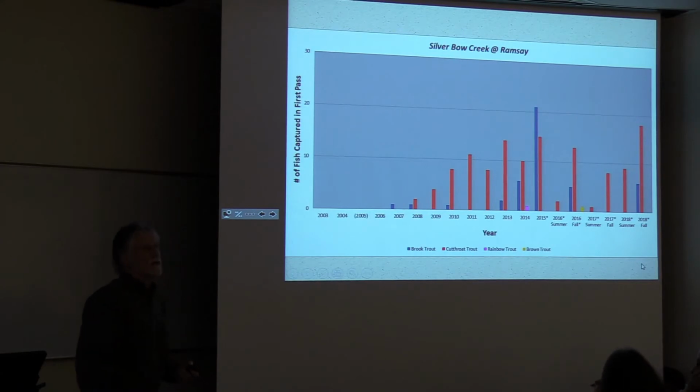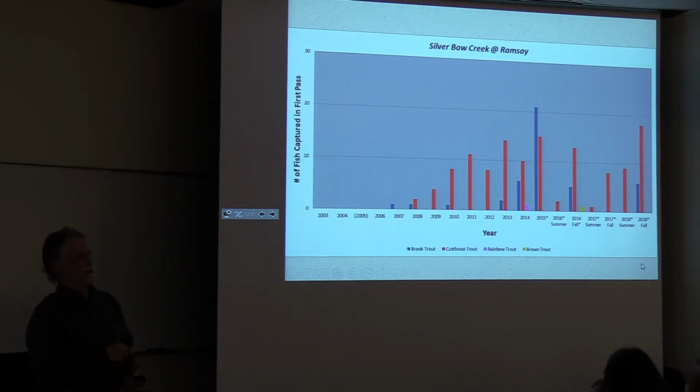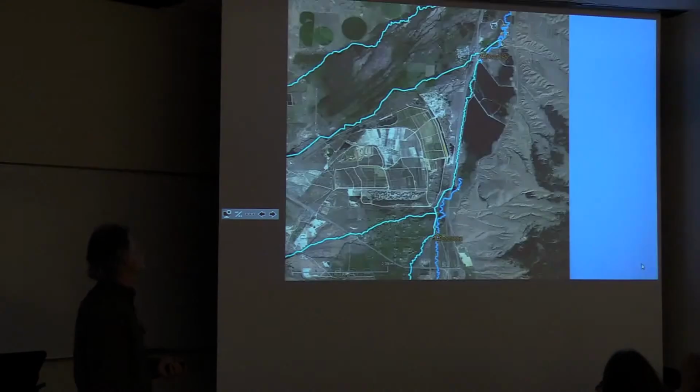So they're doing all right, but if you talk to FWP, they would like to see a whole lot more fish. And this does not meet anywhere near their expectations for the number of fish per mile they should see.